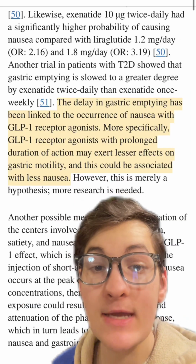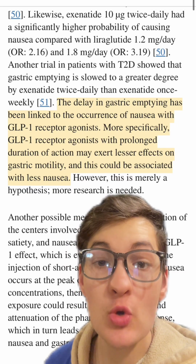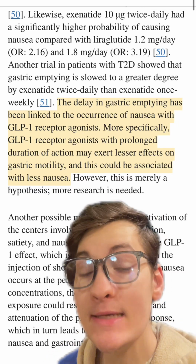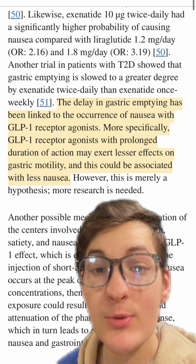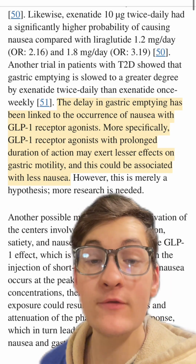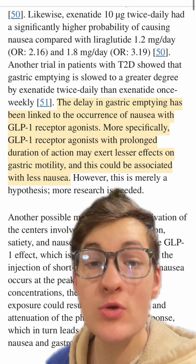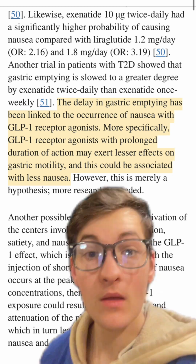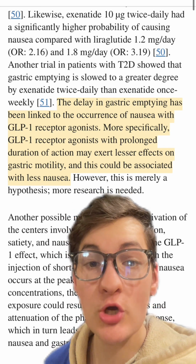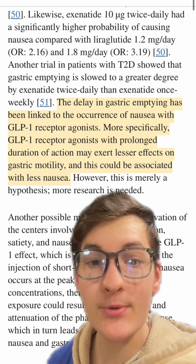The reason these medications may cause a degree of nausea is because they do indeed slow down and delay gastric emptying, yet another way that they reduce appetite, because humans don't want to put more food in their stomach when there is already food inside of it. However, when this is excessive and if the dose is not titrated properly, this could induce a degree of nausea, but that is not their primary mechanism of action to decrease one's appetite.